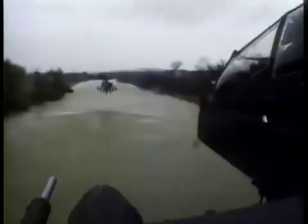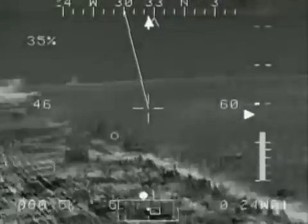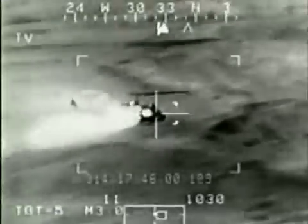Both the nose-mounted sensors contain forward-looking infrared sights, or FLIR. The supercooled sensor of the FLIR senses heat. It can detect a few degrees of temperature difference between objects, making it an ideal night sight.